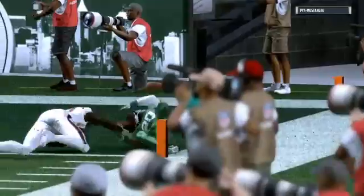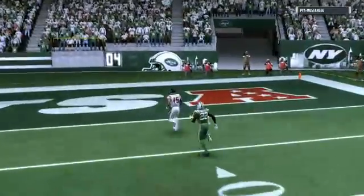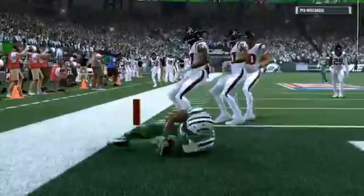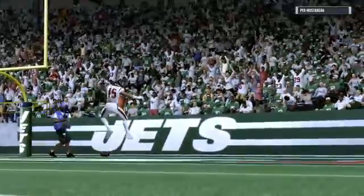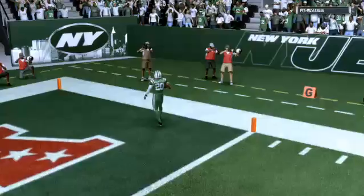So for the Jets, they begin the new campaign with a victory here in front of the home crowd in the Thursday opener. And they'll get a few extra days to savor this one before they take on the Cleveland Browns. Meanwhile, for the Texans, they go down to defeat here in the opener. And they'll be back home next week as they're set to take on the Carolina Panthers.